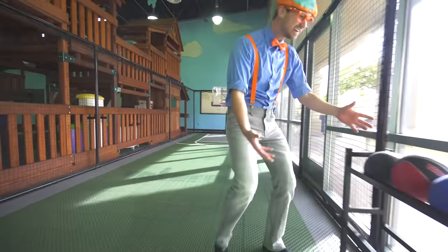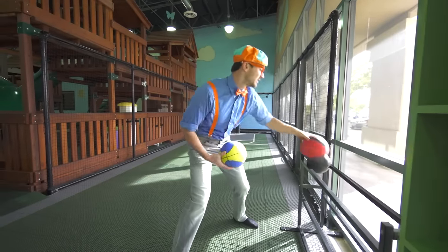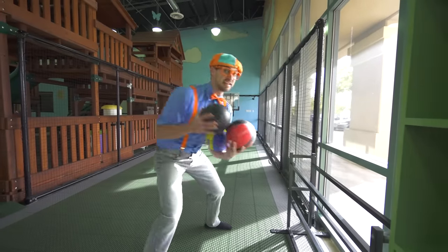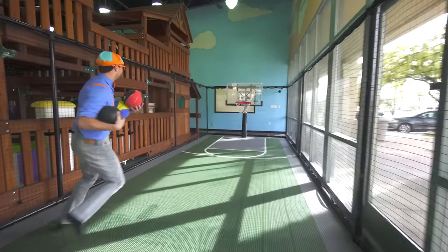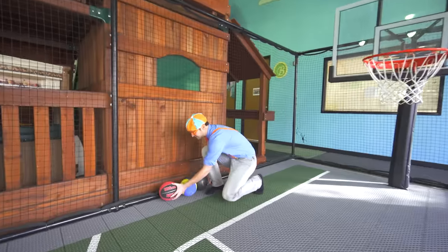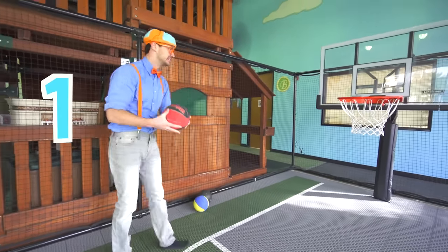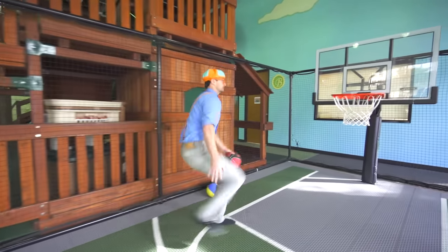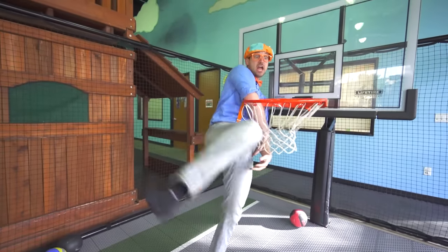Oh, yeah, right here. We have one basketball. We have two basketballs. Now we have three basketballs. Let's put the balls down right here. And let's take the first basketball and put it in the hoop. Ready? Yeah! Woo! That was under the leg!